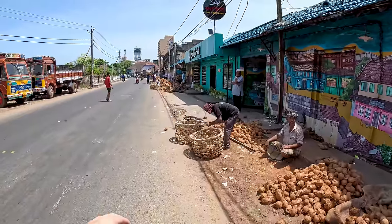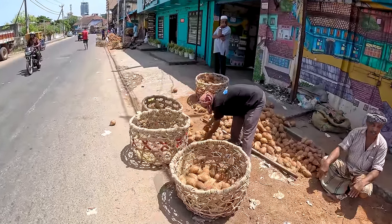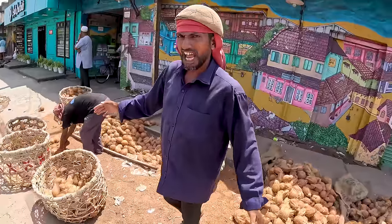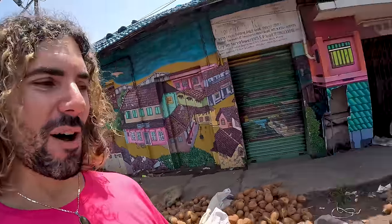Yo, and check this out. We are on Coconut Row over here. So what's going on here is they are... Oh, a small man. Small man. He's a small man? No comments. Wow. Throwing his friend under the bus over here.